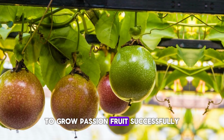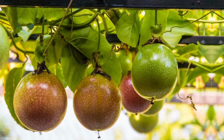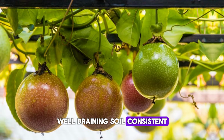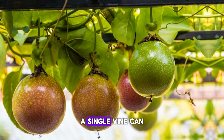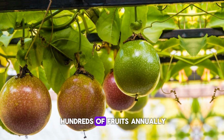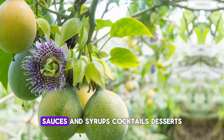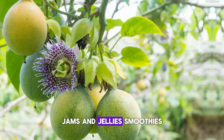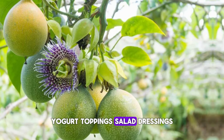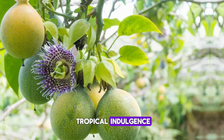To grow passion fruit successfully, 3 things matter most: abundant sunlight, well-draining soil, and consistent moisture during fruiting. With proper care, a single vine can produce dozens or even hundreds of fruits annually. Culinary uses are endless: sauces and syrups, cocktails, desserts, jams and jellies, smoothies, yogurt toppings, salad dressings. Even eating the pulp fresh feels like a tropical indulgence.